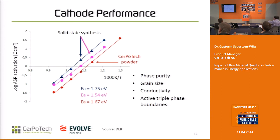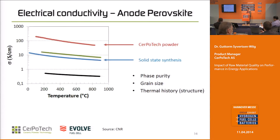Another example is a cathode material, comparing two materials made by solid-state synthesis with the CerPoTech powder. So the ASR is significantly lower. And also here there are a number of reasons why this could be: the phase purity, the grain size, conductivity could be different, secondary phases, and so on, and the density of the triple phase boundaries. These are results actually from the EVOLVE project we're a partner in.